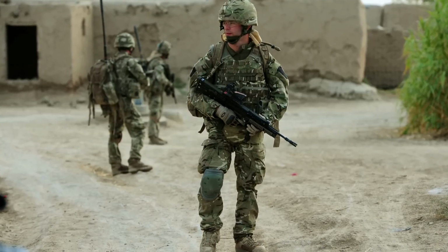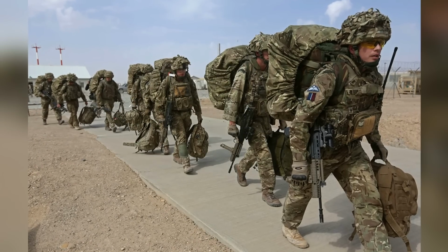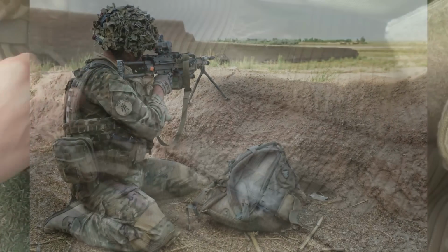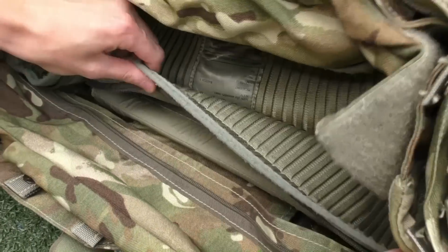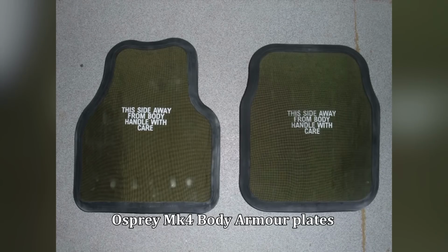Whilst its shoulder and waist attachments were relatively the same to the others, with the use of buttons and Velcro, the way the trauma plates were inserted into the vest was revamped. Instead of having 2 large pouches on the exterior, the Mark IV had 2 pockets on the inside which the plates were inserted into, thus making them an integrated part of the armour system.